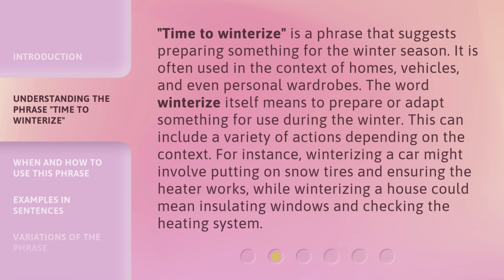For instance, winterizing a car might involve putting on snow tires and ensuring the heater works, while winterizing a house could mean insulating windows and checking the heating system.